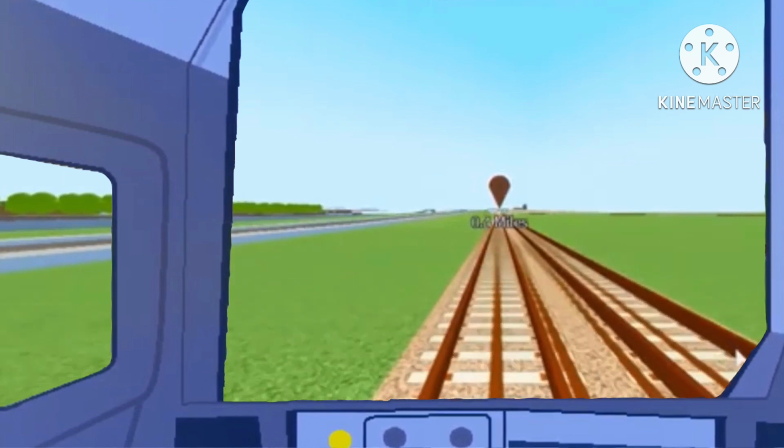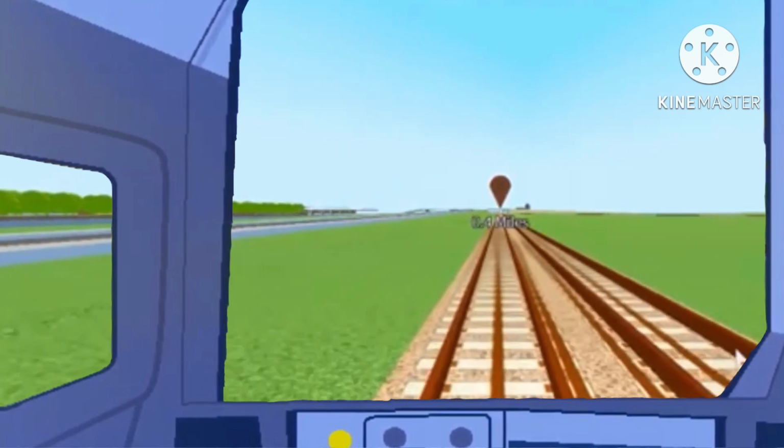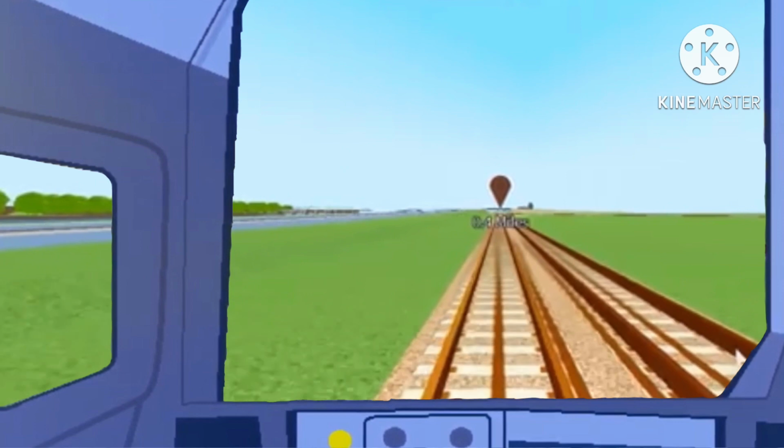The Chiltern Main Line from Birmingham via High Wycombe has now joined the Aylesbury Line at Neasden Junction.